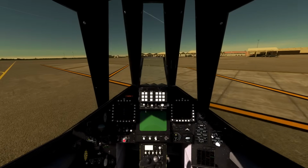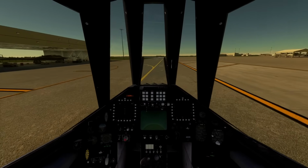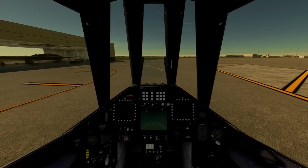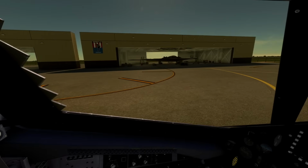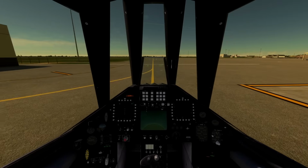This is our cockpit, by the way. Moved a little bit fast into the review, showing a lot of things beforehand, but we're doing this on purpose. We are at Whiteman Air Force Base. You can tell by the B-2 Spirits over there. Guys, this is an awesome plane.